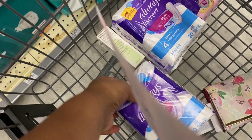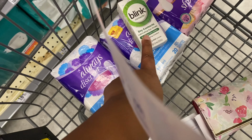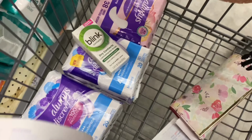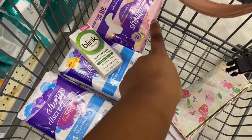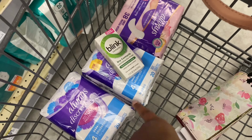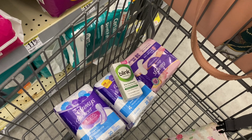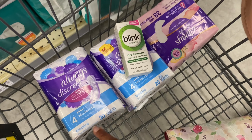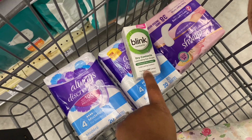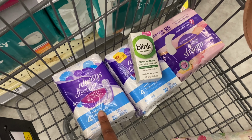So I'm gonna put the essential oils back, and I'm gonna grab another one of the blank. That's $13.49. And I'll be able to use the 20% off coupon on these products here. So the 3 pads and 2 of the blank is gonna total me $30.96, and then I'm gonna have a $3 coming off here, $5 off of 2 or 3 of the blink, and another $3 off the blink. So that's gonna leave me to pay about $17.